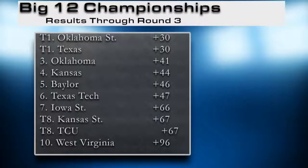And then after that, there's a lot of shakeup left to be done, but Kansas State and West Virginia round out the bottom of the standings. They're not playing well this weekend. They're not playing well, and they're not playing well to these conditions, tough conditions out here.